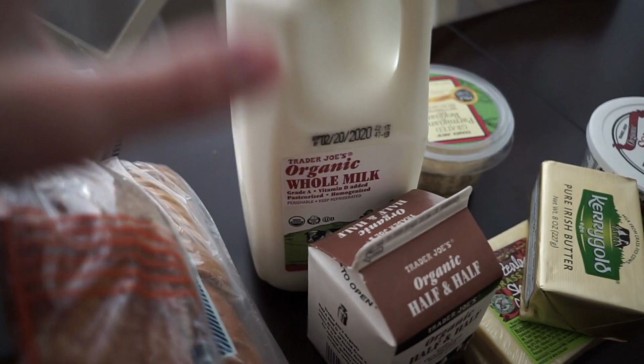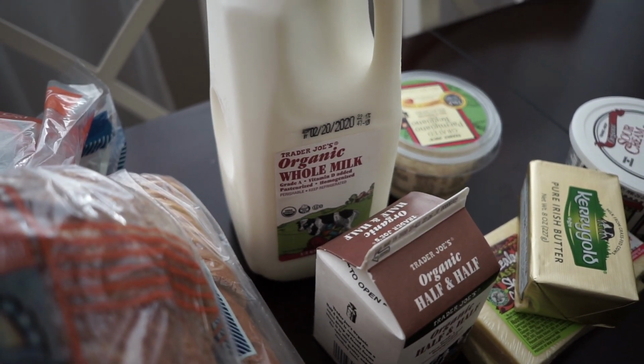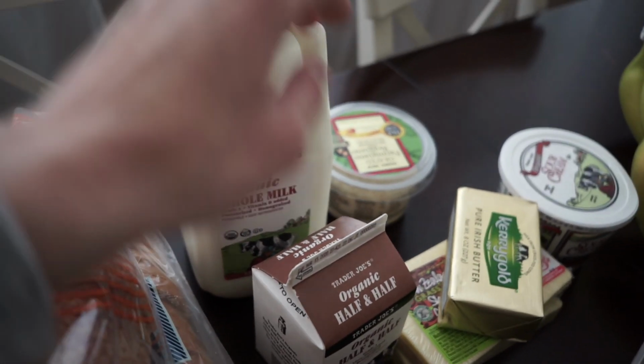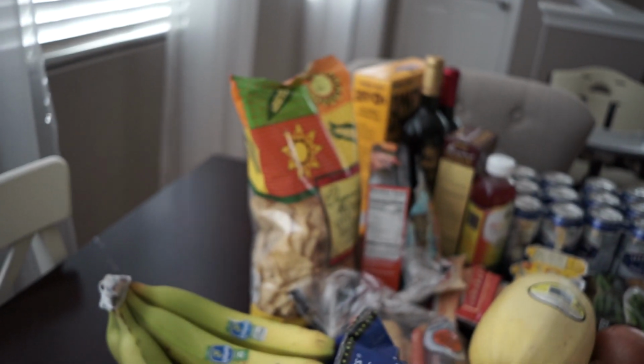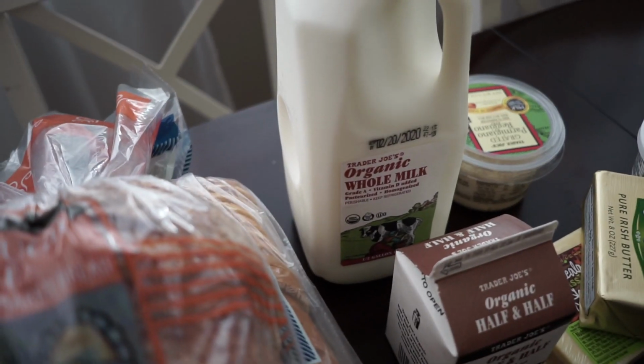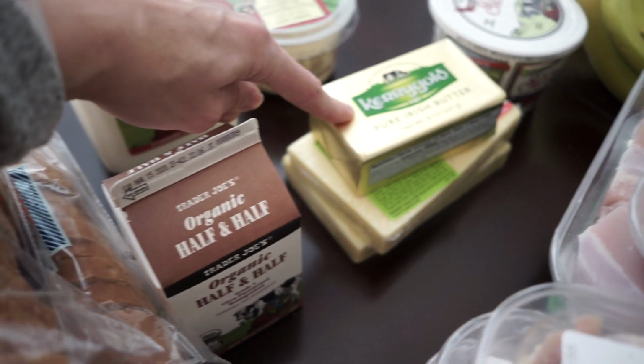The milk is for my husband. I actually don't drink any milk, and neither of the boys do. I'm pretty much dairy free. I've slowly started to reintroduce dairy back into our diets. So this is for my husband. He has a weakness, and that is the Honey-O's over there and milk. And again, this is for my husband. This is for his coffee. I do cook and use a good bit of Kerrygold.